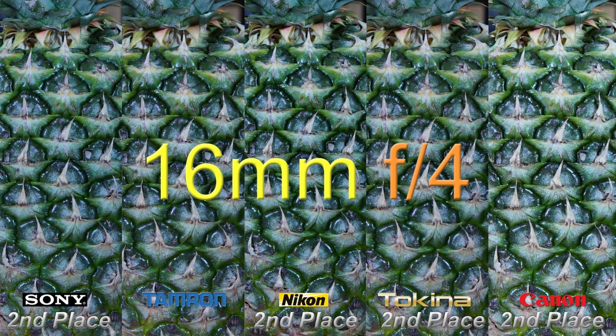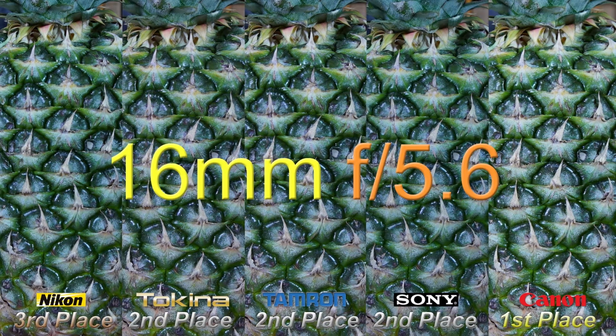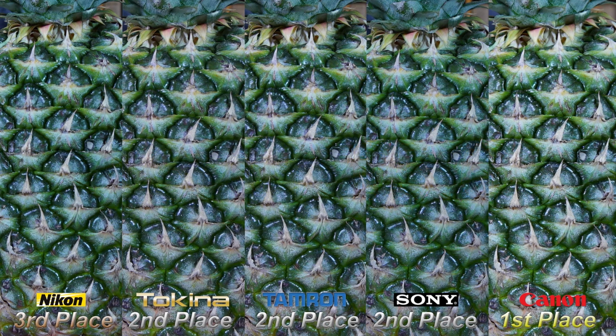Stopping down to f4, all 5 lenses were so close that they all tied for 2nd place, except for the Tamron, which was just a tiny bit sharper for 1st place. It was a tough call though, because they all looked good. At f5.6, the sharpness levels were again very similar, but in 1st place the Canon just barely edged out the Sony, Tamron, and Tokina, while the Nikon was only very slightly the dullest for 3rd place.